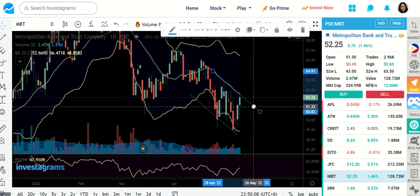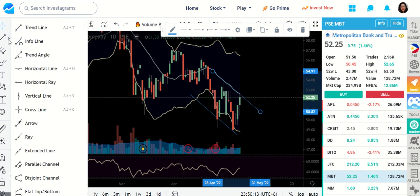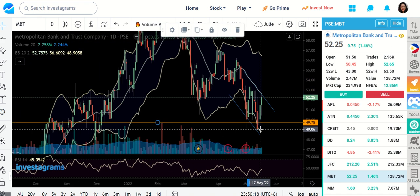So it is up to you if you would like to wait for it to pull back first before it officially takes off. But we could have a different sentiment tomorrow. We had foreign buying, by the way.